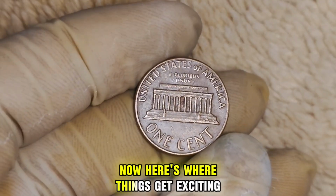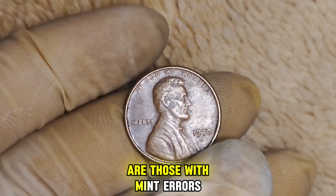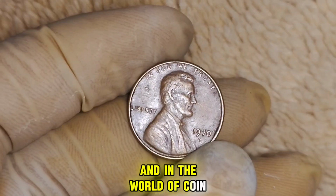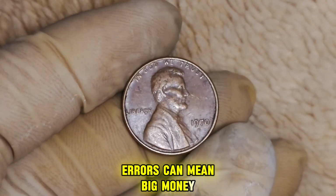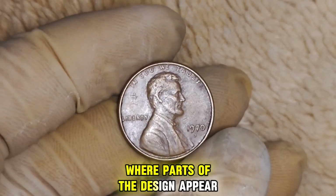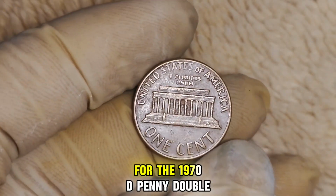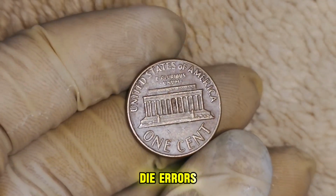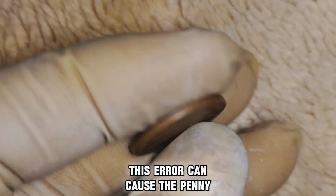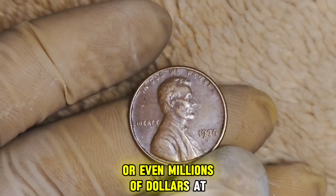Now, here's where things get exciting. The most valuable 1970 pennies are those with mint errors. Mint errors occur during the coin's production, and in the world of coin collecting, errors can mean big money. One of the most famous errors is the double die variety, where parts of the design appear duplicated because of a mistake in the minting process. For the 1970 penny, double die errors, especially on the obverse or front of the coin, are the jackpot. This error can cause the penny to sell for hundreds of thousands or even millions of dollars at auction.